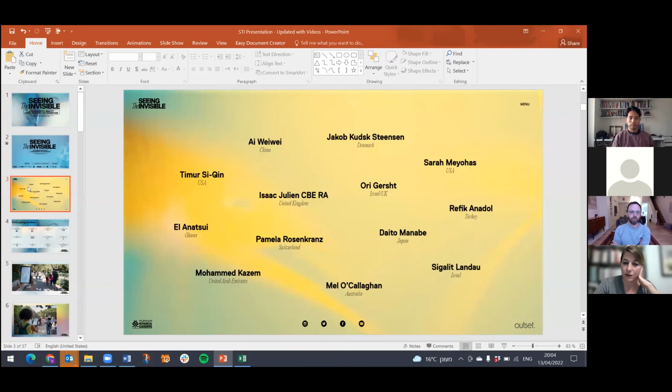The exhibition includes an amazing list of artists from around the globe, including Ai Weiwei from China, Jacob Kutz-Stinson from Denmark, Sarah Miojas from the United States, Rafika Nadol from Turkey, Daito Manabe from Japan, Pamela Rosenkrantz from Switzerland, Elena Tsui from Ghana, Mohammed Kazam from the United Arab Emirates, Melo Callahan from Australia, and Sigalit Landau from Israel. And of course, Ori Gersht, Israeli artist based in England for many years, and Timur Si-Qin, based in the USA.